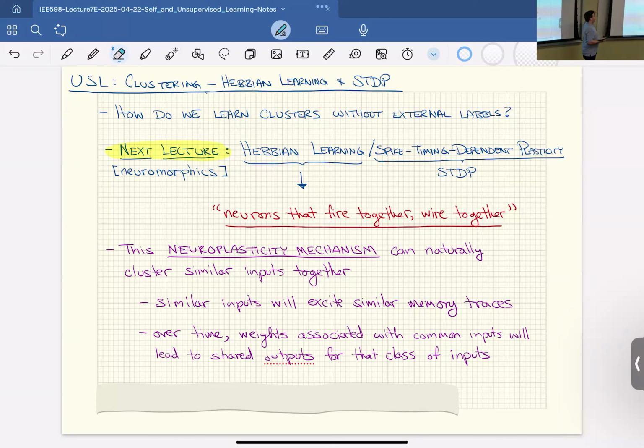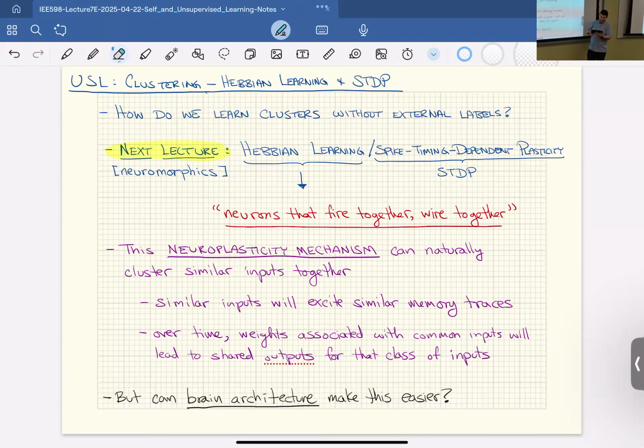But we'll talk about that next time. The point I'm just trying to get at is that this very simple underlying mechanism automatically updates the synapses, the synaptic weights in your neurons, just as a natural clusterer. It's just very good at things that happen at the same time, forming memory traces that end up becoming the latent representations of these clusters. And that's, again, what we'll talk about on Thursday.